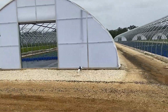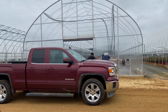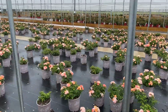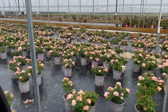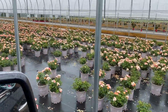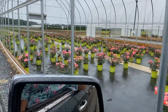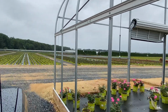Oh, roses. I see him. Guys. Oh, that color is so pretty. That peachy color. Oh my God. Oh my, look at this.